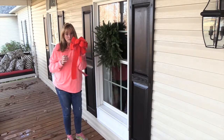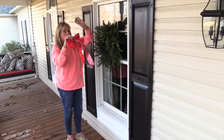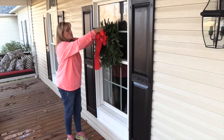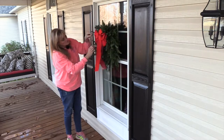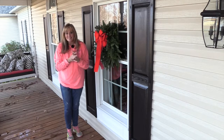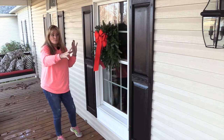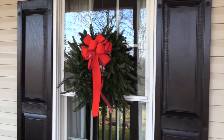So we will also be making these bows in our video, and they are wire. So we just take them and we wire them around our wreath. Once again, very simple. That's all you need. That's all you need for your house. So we're going to get all of the wreaths on the downstairs. Then we're going to move up to the upstairs.